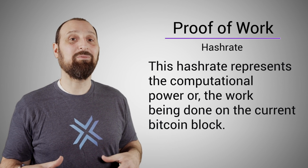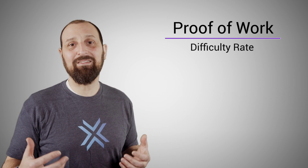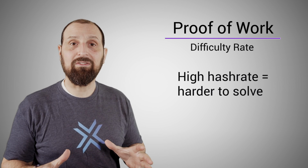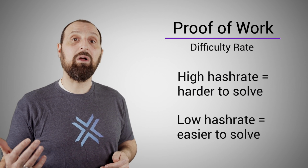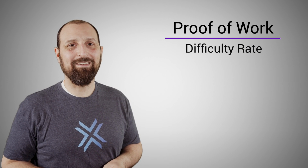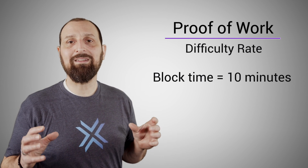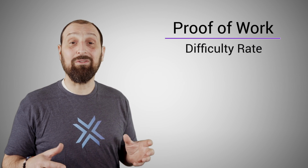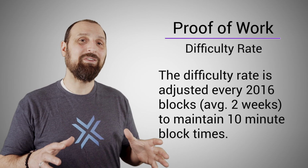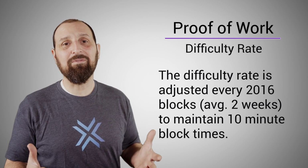For the proof of work system to operate smoothly, a balance is needed between how difficult or how easy it is to mine a block. If the hash rate is high, then the network makes it more challenging to solve. If the hash rate is low, the problem becomes easier to solve. This adjustment is what's called the difficulty rate. The Bitcoin protocol is built so blocks should be solved and a new block created every 10 minutes. If solving a block goes longer than that, transactions can be stuck for a really long time. This difficulty rate is adjusted every 2016 blocks, which is roughly every 2 weeks.